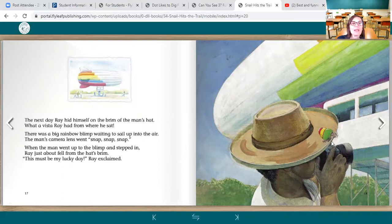There was a big rainbow blimp waiting to sail up into the air. The man's camera lens went snap, snap, snap. When the man went up to the blimp and stepped in, Ray just about fell from the man's hat's brim. "This must be my lucky day," Ray exclaimed.